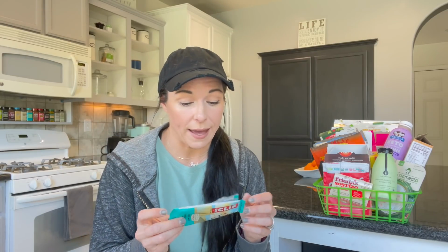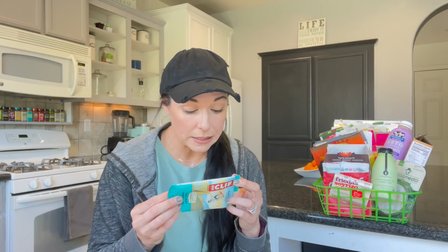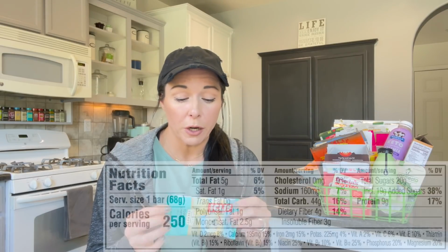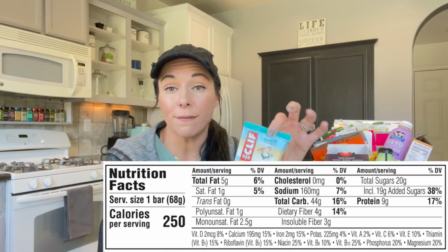I will say though, even if mint is not your favorite thing, but you kind of like it, I think you will. It's not overpowering in my opinion. It's really good. Now this bar is considered an energy bar and it does have caffeine in it. I'm not 100% sure where it gets that caffeine. I don't know. Green tea, got it. And 250 calories for the bar, pretty standard for your typical energy bars, but I would definitely get these again. Very chewy.